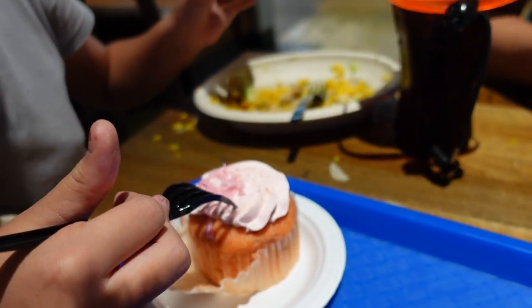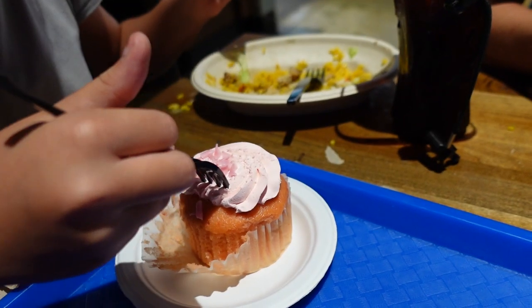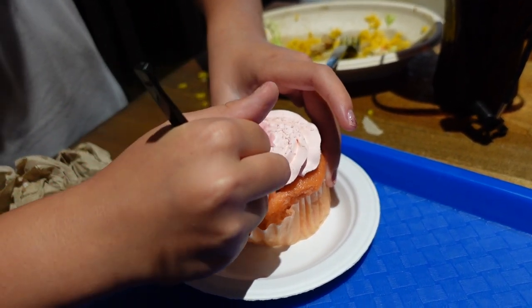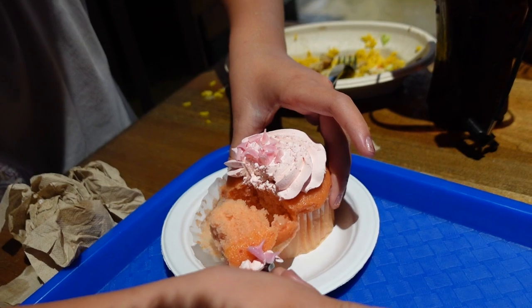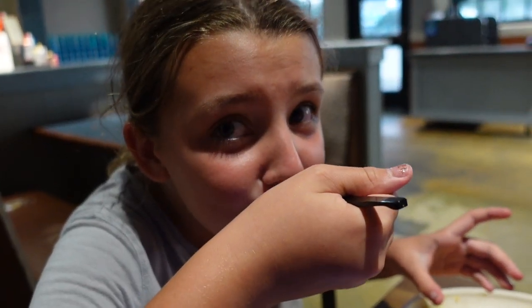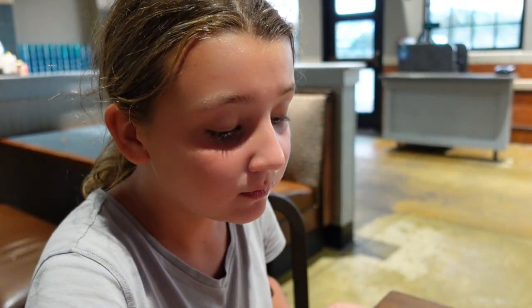So if it's anything like the Oreo cupcake, then I think it's going to be good. Ooh, it's thick. Like cold. Oh, so it's like probably buttercream icing. There goes the corner. Do you think she liked it? That's so good. I can't tell if it's buttercream or cold whipped cream, but it tastes like strawberries.